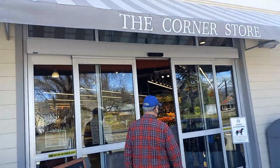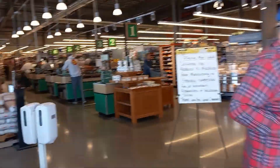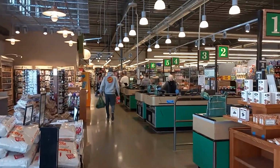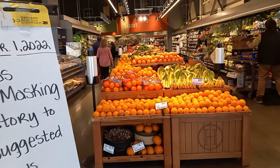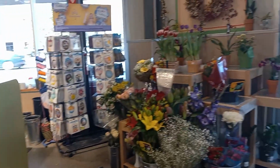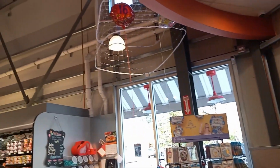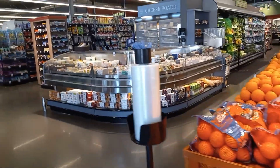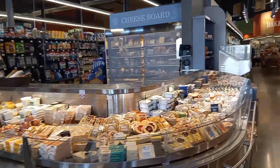Okay, here we are at Harvester's, the new corner store. We have 7 check styles as well as the counter. The service counter. We have the cheese board right up front.